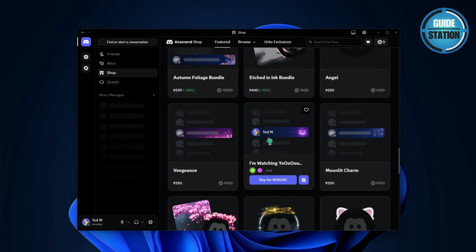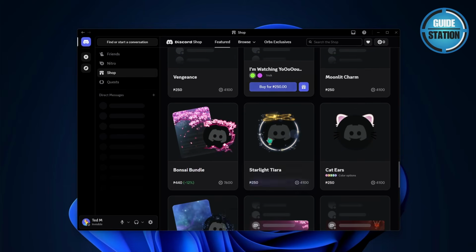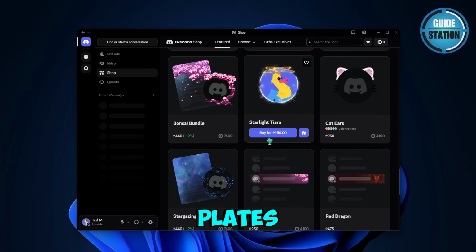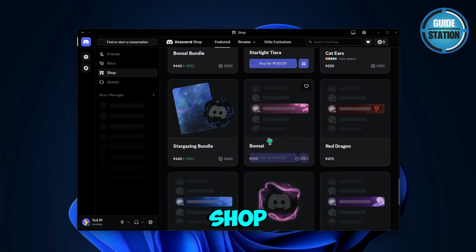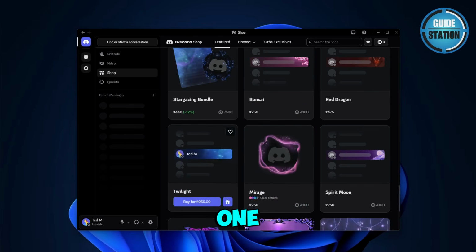And finally, you can also spend your orbs on regular profile cosmetics, stuff like avatar decorations, profile effects, and nameplates that appear in the main shop. Just look for items that have the orb symbol, because this means that they can be bought using your orbs instead of real money.